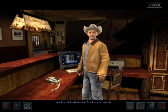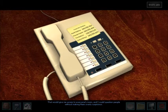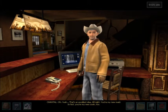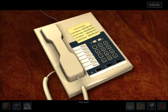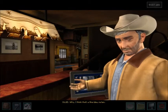Maybe I'd just be your new maid. You want to be my maid? That would give me access to everyone's room, and I could question people without making them overly suspicious. Oh, yeah, that's an excellent idea. All right, you're my new maid. In fact, you're my new cook, too. Your cook? Well, that way, Ollie can stop pretending he can even read a recipe, let alone follow one. You'll have even more excuses to talk to the guests, and I won't have to pay anyone. Why, I think that's a fine idea, ma'am.